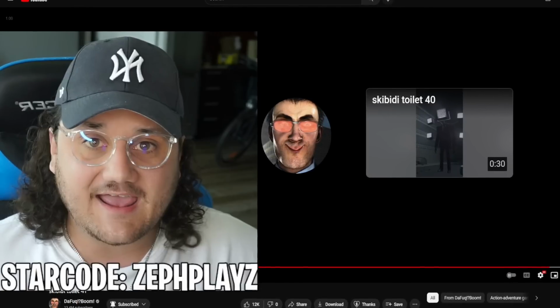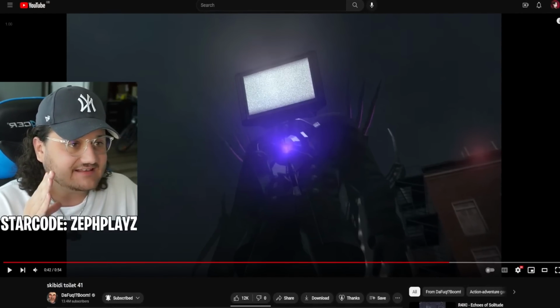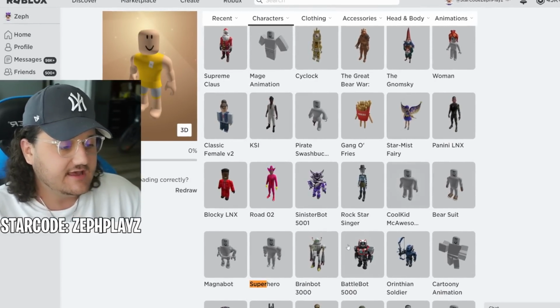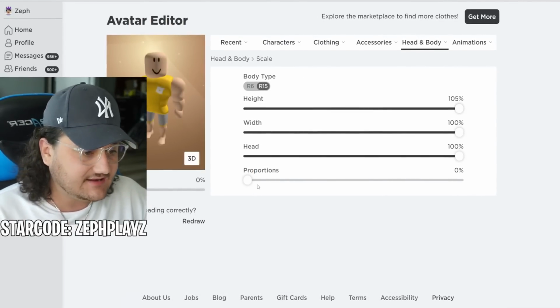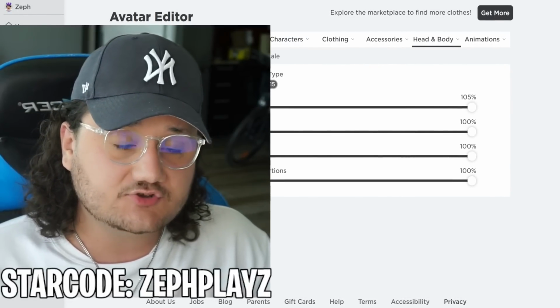We got to make that a Roblox account. All right. So we got to go ahead and start making this character. He's an absolutely large being right here. So what we're going to actually do here is go with something better, which is the superhero package, because he's a Titan. He's absolutely crazy. And we're going to go to height here, proportions all the way up and body type 100% to make my guy as large as possible.